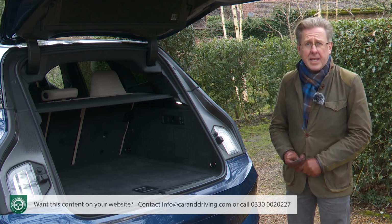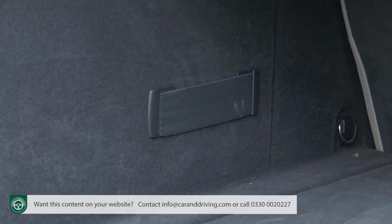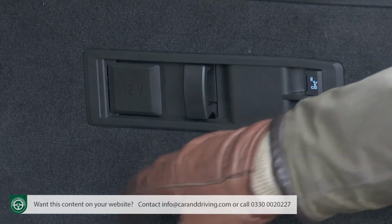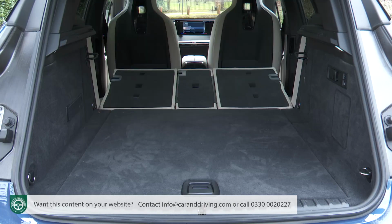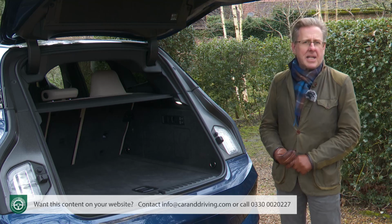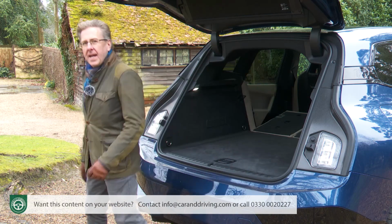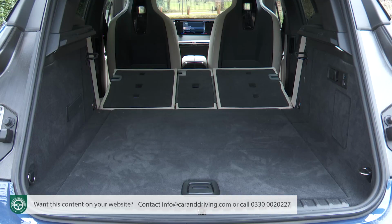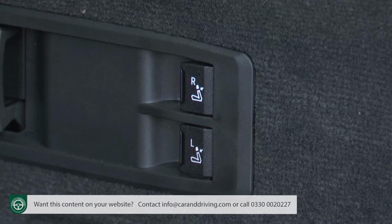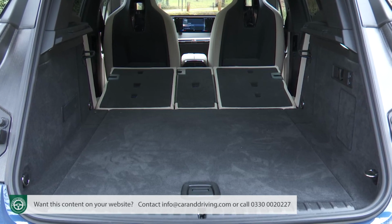The boot itself has bright LED lights on either side, plus 4 silver tie-down points, an elasticated strap on the left, and a bag hook and a 12-volt socket on the right. There's also a flexible 40-20-40 seatback split, so that long items like skis can be slid forward into the cabin between a couple of rear-seated passengers. If you need more space, then activating these cargo sidewall catches flattens the main part of the rear bench. There are also little buttons just inside the rear doors that do the same thing, and that frees up 1,750 litres of space.